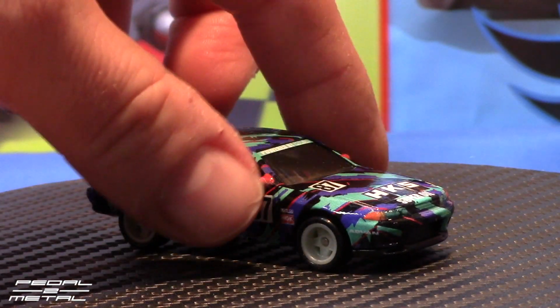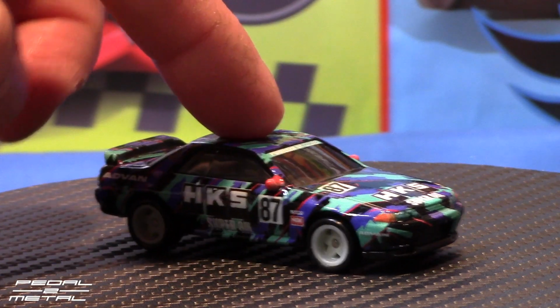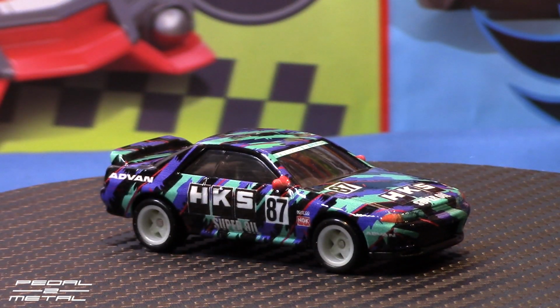I like the representation of mirrors. This one is really nice. There's no doubt about it. You don't have to be a JDM fan to appreciate this particular model and how well of a job the Hot Wheels team did on this one.